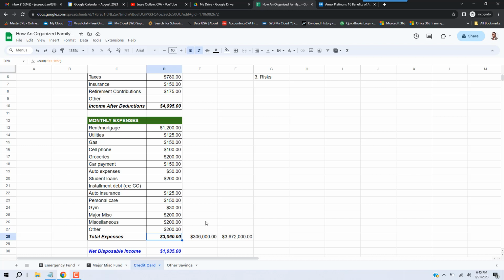This is part of what I mean by having a total system. Part of our system is collecting this budget. Because we collect this budget, we know what our family members' expenses are. Because we know what our family members' expenses are, we can set a reasonable limit on their individual card. So we're not really worried about anybody going crazy on the card, okay?